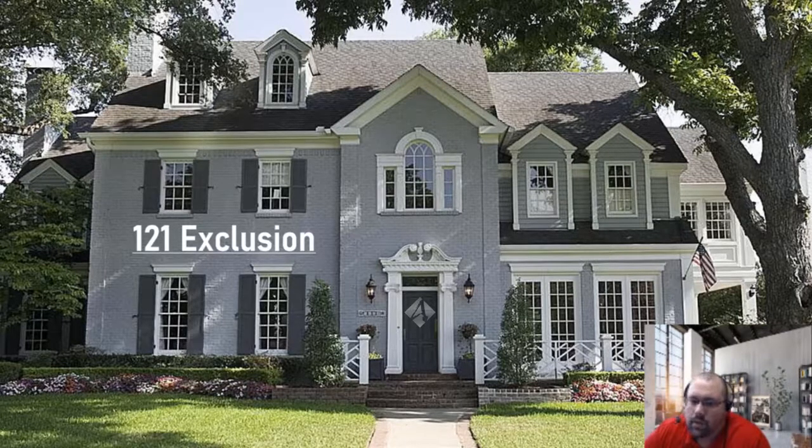The language of the rule states that gross income shall not include gain from the sale or exchange of property if, during the 5-year period ending on the date of sale or exchange, such property has been owned and used by the taxpayer as the taxpayer's principal residence for periods aggregating 2 years or more. Okay, let's unpack that a little bit. So what does that mean?